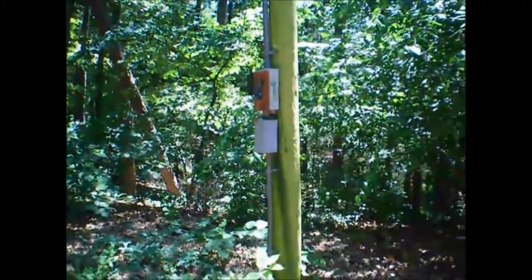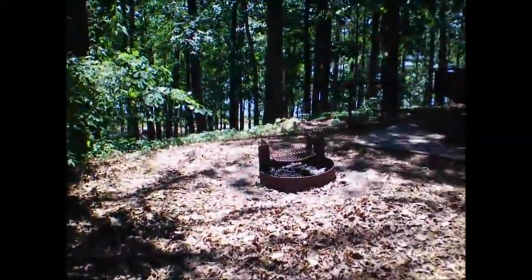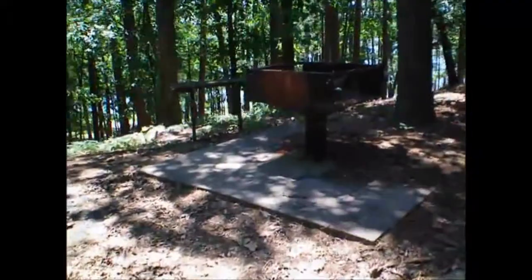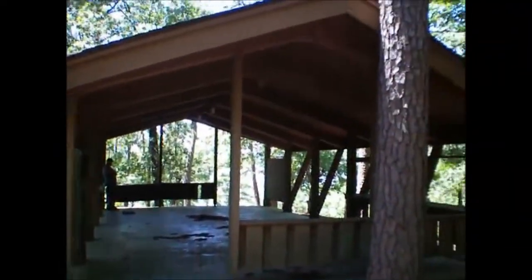His video quality is a little bit better than mine, but I do appreciate the additional video footage to pass on to you guys. This clip is just the picnic area above the lake and a little ground campfire area and a raised grill, and there's the pavilion. Not a lot going on, but pretty nice to show.